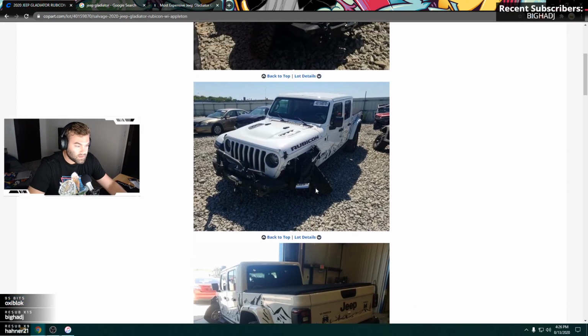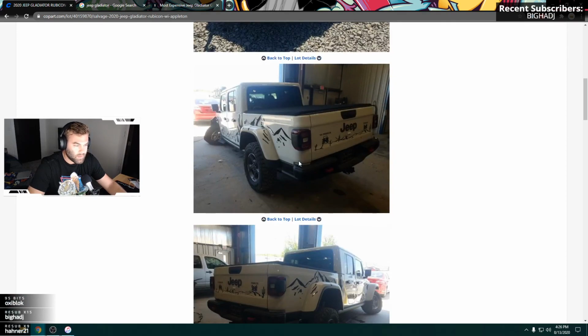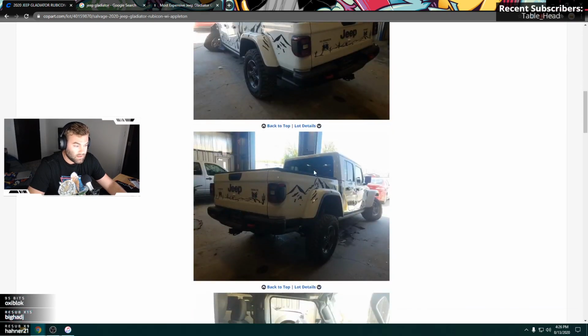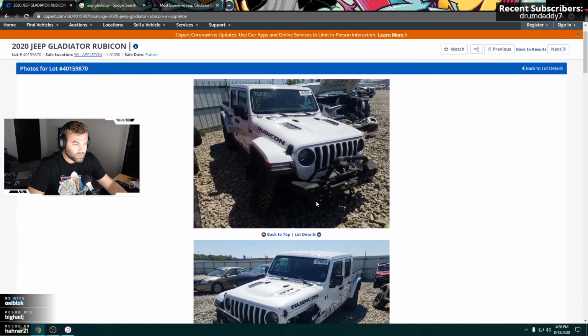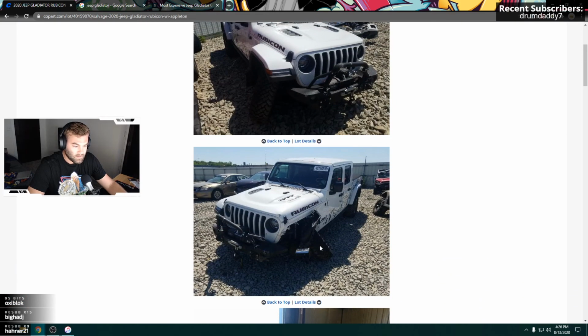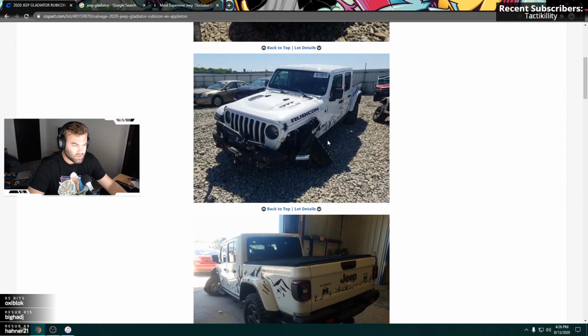Here, let's go back to this one. I like these mountains. I don't really know what this is called, but it's a Rubicon. I know Rubicon's a higher trim level, but that paint is kind of sweet. Someone would have to touch that up if it goes all the way up into here.